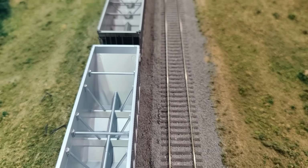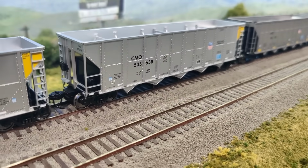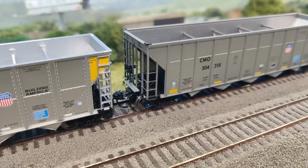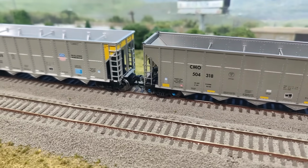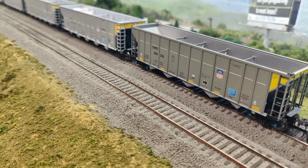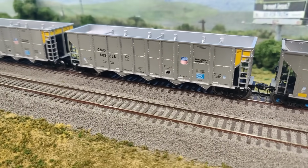So I definitely want to try and run these with the RD4 hoppers from Walthers Mainline loaded, and then have the Rapidos all be the empty cars. Also, a little detail on the blue on the roller bearings. I'm not sure if that's just because it's a newer version compared to the RD4s, but I definitely wanted to have some RD4s and some Autofloods.